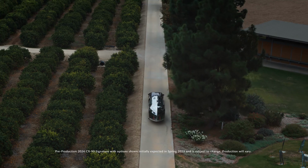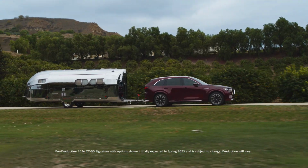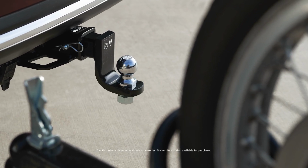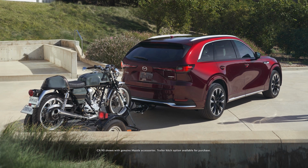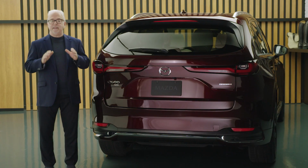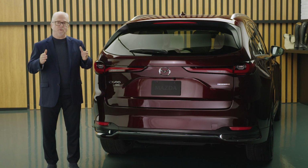Whether you're pulling a boat out of the water or a trailer to a campsite, towing a large weight will inevitably compromise a vehicle's driving characteristics. MI-Drive's towing mode is available on select trims and can be selected when CX-90 is connected to a trailer. Towing mode adjusts how the transmission shifts to compensate for the weight of the trailer, and it preloads the all-wheel drive system to enhance stability to help preserve the handling of the vehicle, even with a trailer in tow.